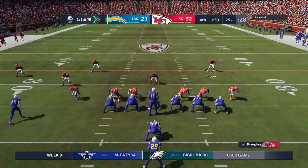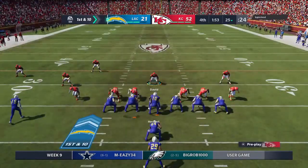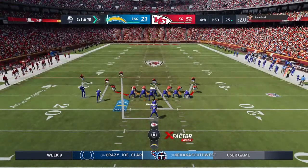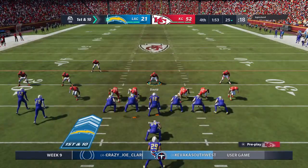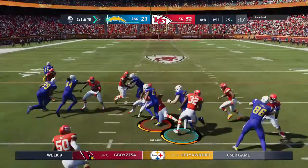The Charger drive about to get going. Well, I think that the folks here had hoped that maybe this home atmosphere would carry their guys to a surprise victory, but it does not appear that that's going to be the case. Just too much to handle on the other side of this one. They'll start here with Jackson.